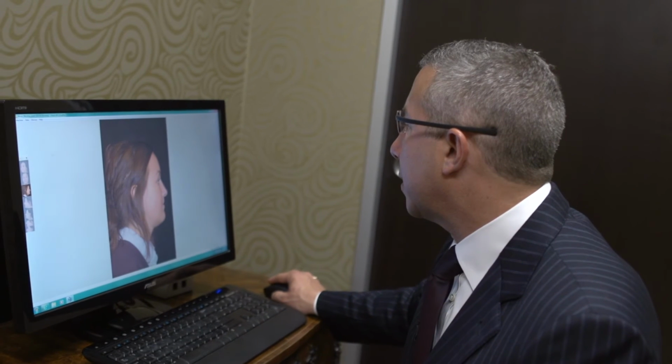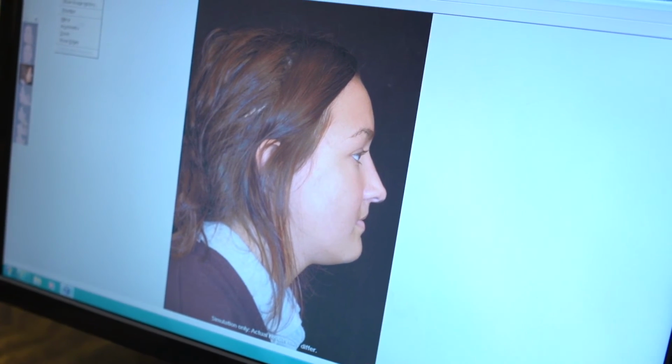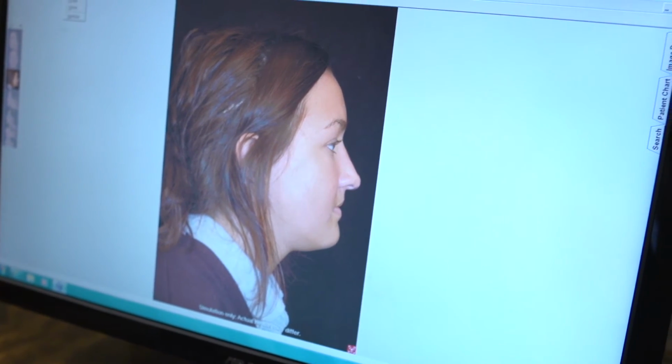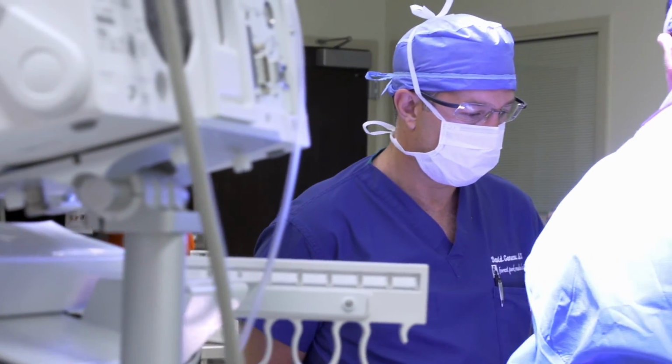The other thing that I do, which may be a little bit different, is I do computer imaging after the patient has decided they want an operation. I want to make sure that the patient sees patients of mine, their befores and afters, and sees, that looks like my nose, or that looks like my nose, and I like that result.